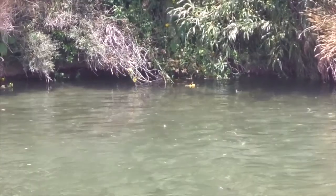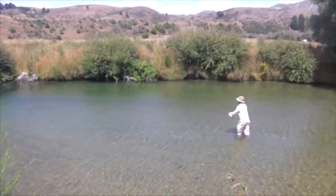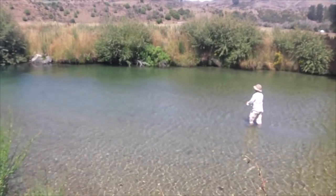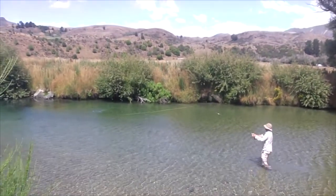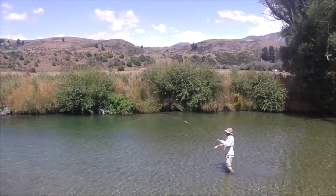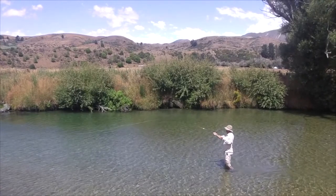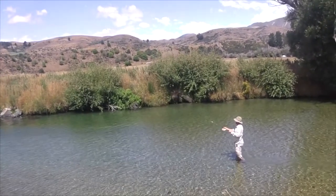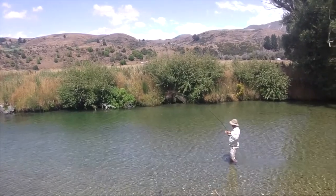Can you see your fly? Yeah. Ready? Yep. Good, mate. Well done, Tom. That's exactly how you're supposed to do it. Hang on. Don't let him, yep. You've got to let him have a bit of line, but out of the willows.